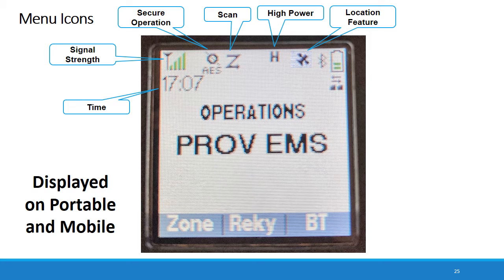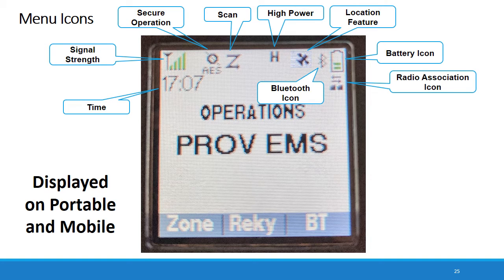The location feature, if this icon is displayed, it means that GPS is enabled. When blinking, this means that GPS is enabled, but the location signal is unavailable. The Bluetooth icon, if displayed on the home screen, is letting you know that Bluetooth is ready. Battery icon. It will blink when the battery is low. And finally, the radio association icon. If displayed, the user is currently associated with the radio system. If blinking, the user or device registration to the server failed due to an invalid username or PIN.